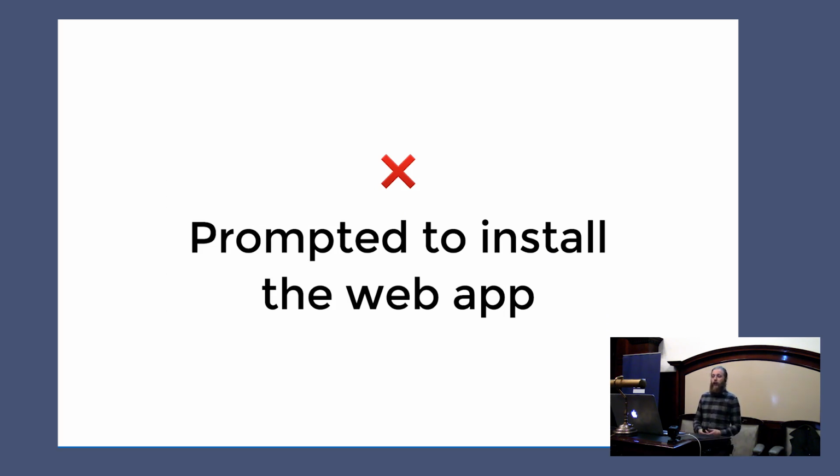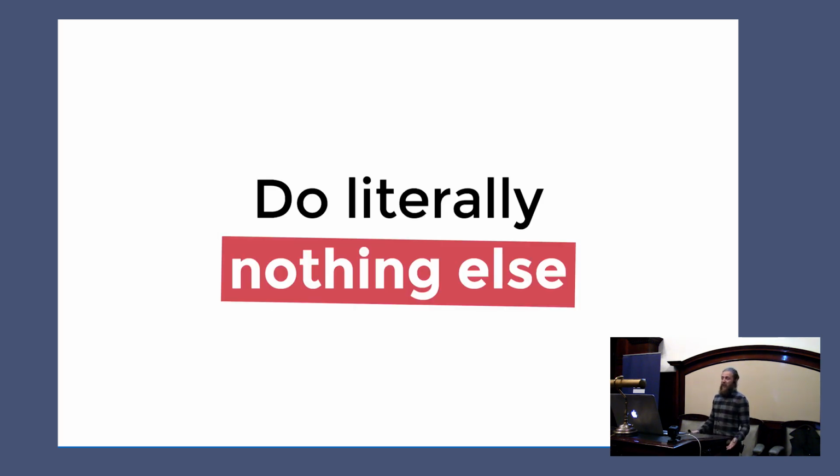So this just means when the user is visiting your site, do they get a prompt that says, hey, do you want to install this to your home screen? Now if anyone tried doing this back in 2007 when the iPhone first came out, it's really hard. There's lots of ridiculous APIs you need to hook into and do some browser detection and stuff. But luckily it's a lot easier now. What you do need to do is literally nothing. Always a fan of that being the thing you need to do.